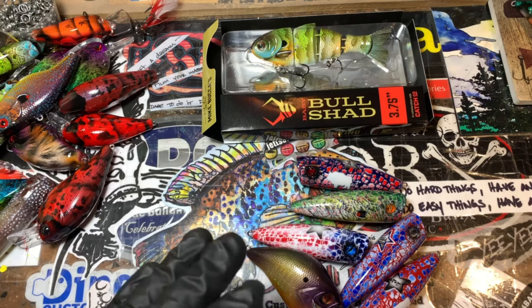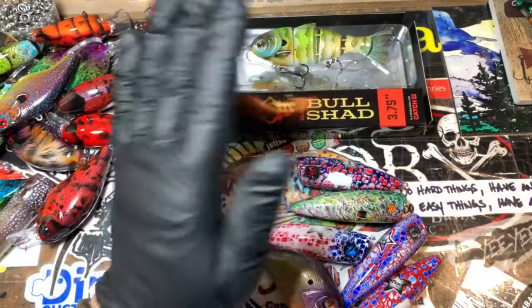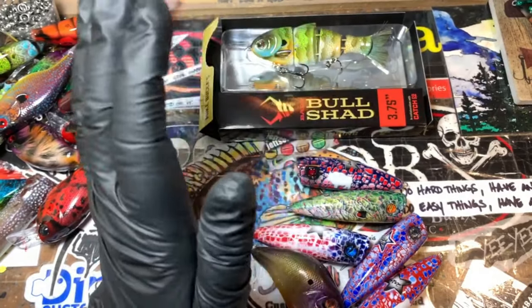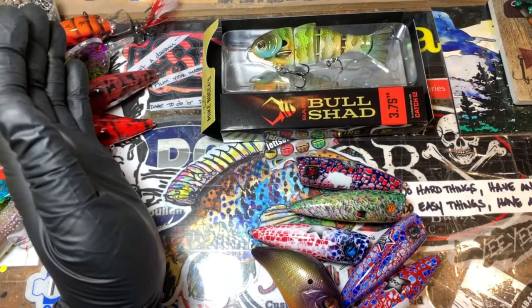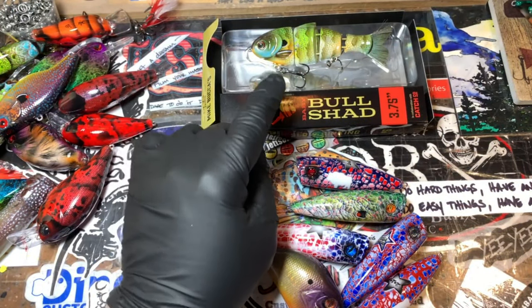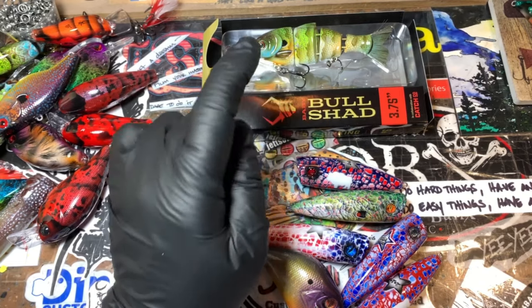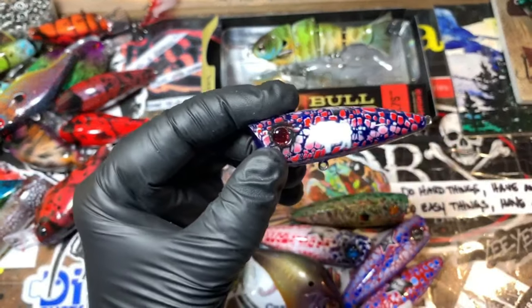So, baby bull shad, I think the price point across the board, across the United States, I'm not sure about internationally, is $14.99, so $15 plus tax. It's affordable to everybody. It's a great bait. I've seen it used. The Guggen boys use it. The guys from Ketchco use it. It's widely renowned, and it does behave very similarly to his original larger bull shads. So there is that.